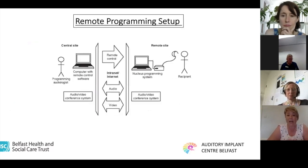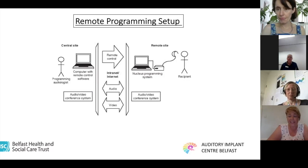This is an adapted diagram of our test setup. My colleague Nicola and I set it up initially with a tablet, and after running some practice sessions between our 2 houses, basically, we were ready to go. The remote kit contained the Microsoft tablet, which had Custom Sound and TeamViewer installed on it. Custom Sound was password protected so that the patient couldn't access it.